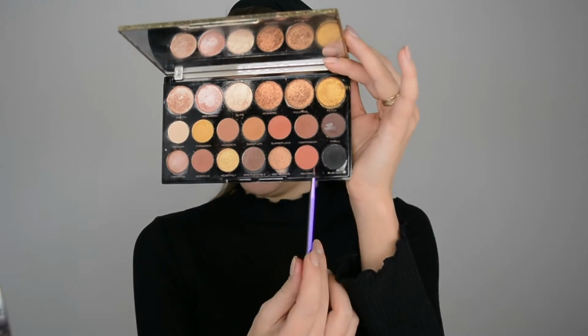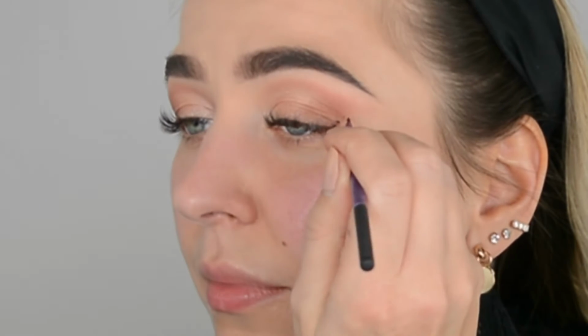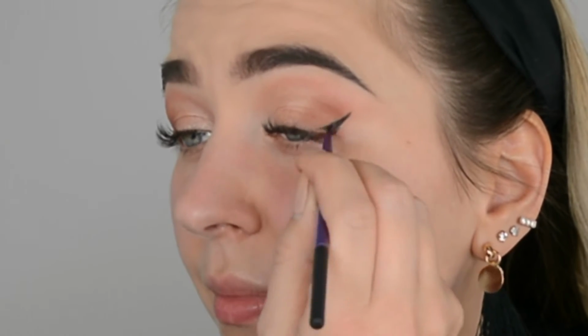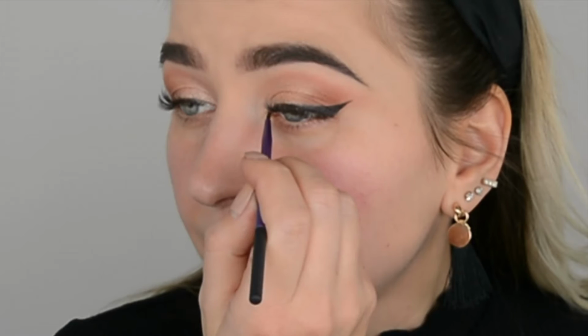I want to create a little bit of eyeliner, but I'm not gonna go with a liquid eyeliner. I think I'm just gonna use the eyeshadow that we have. So I'm gonna take the color called Blackout and the wet brush, and I'm gonna go as my eyeliner. So we got our eyeliner on already.